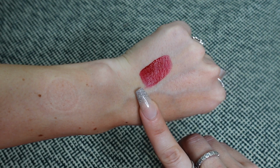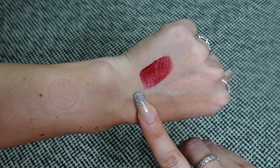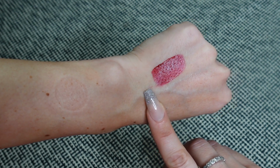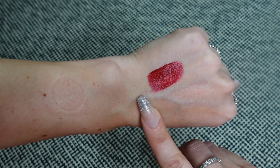So while I was playing with the eyeshadow palette and doing all the swatches, this swatch from Charlotte Tilbury matte lipstick has been sitting here on my hand, and as you can see, it's still a little bit shiny. So it does look like a cream formula to me. I will definitely have to test it on the lips to give you my final thoughts.